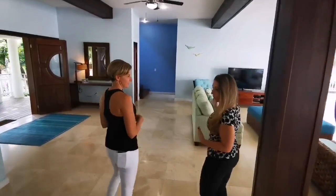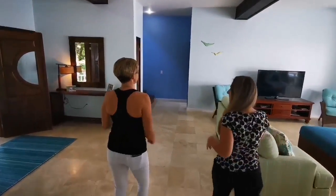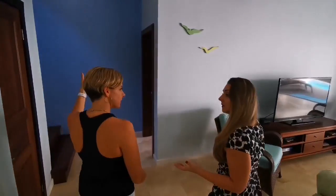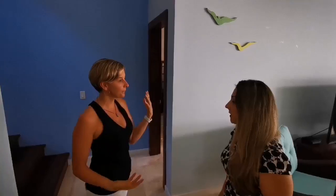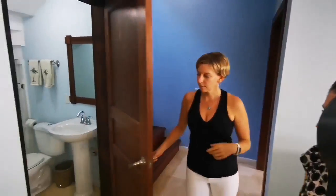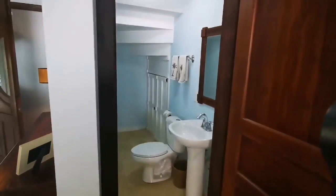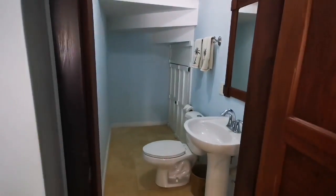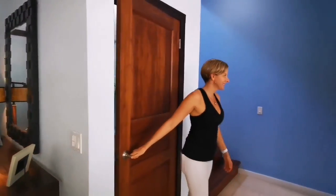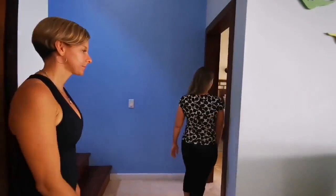So let's go to the first floor master. The first floor master is so great for maybe some people that don't want to have to do stairs anymore, or if you just want a little separation for couples, it's quite nice. Absolutely. And so we have a half bath here. We'll just have a quick look-see at there with some storage under the stairs. A little owner lock-off. Yeah, great space to keep your things while you're not here. And then let's go to this master.